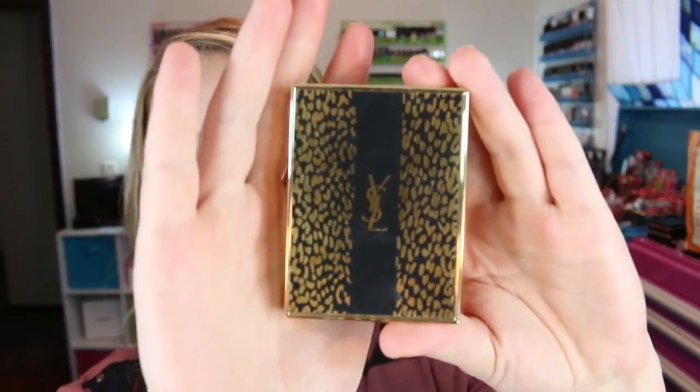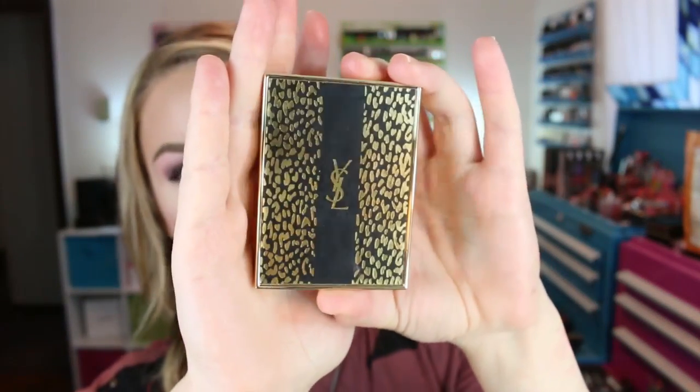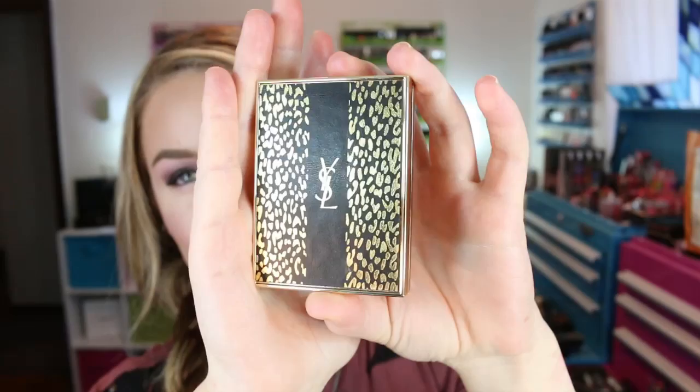It's part of their fall holiday collection, I believe, but the packaging is just really pretty, and I kind of have a thing for YSL's pretty packaging like this. It kind of has a faux leather feel to it, and then you've got the cheetah type print in there. It's called the Couture Palette Wild Edition. From what I've heard, this is the same as the number two palette in the permanent line. I don't have the number two one, so I can't officially confirm that, but I'm pretty sure it is.